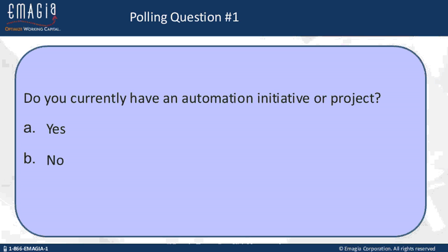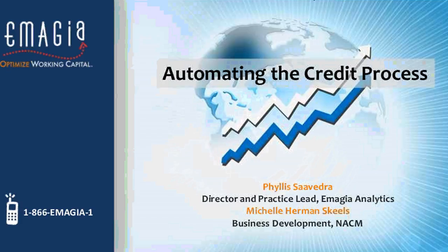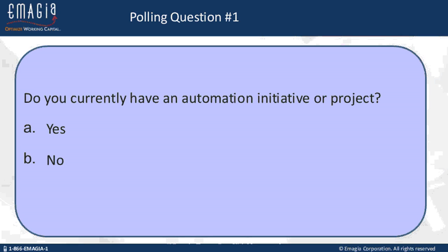So very quickly, before we get started, I just want everybody in their chat box, if you could, do you currently have an automation initiative or project in the works? And I'll give you a second to answer that.